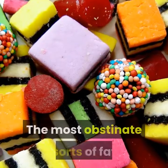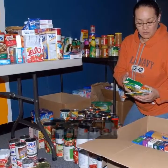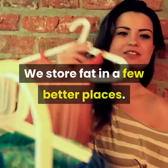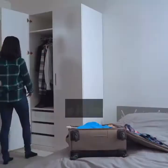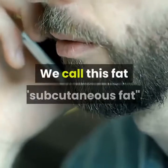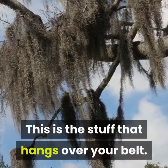The most stubborn sorts of fat. So, depending on the points above, where are the most difficult sorts of fat? We store fat in a few different places. There is fat stored just underneath the skin. We call this fat subcutaneous fat. This is the stuff that hangs over your belt.